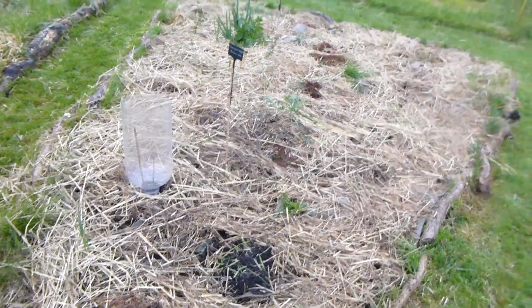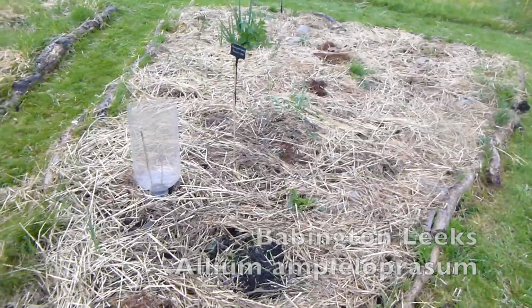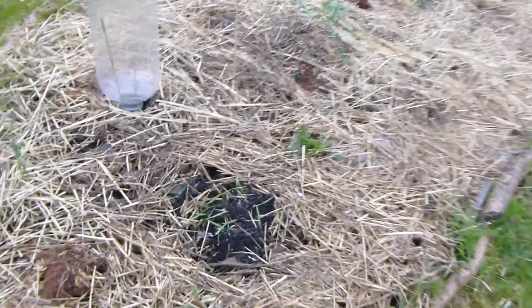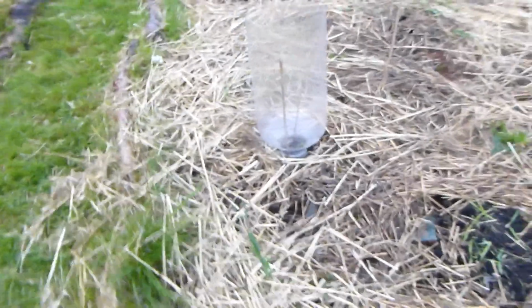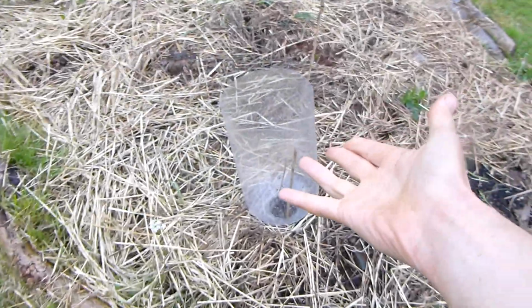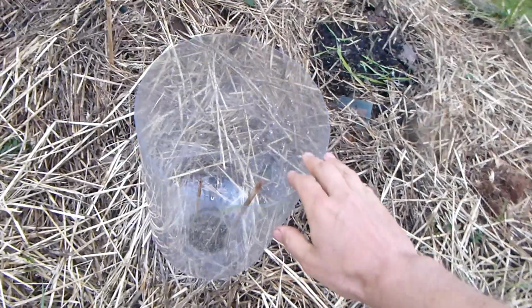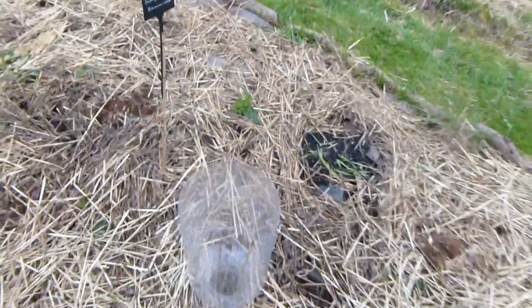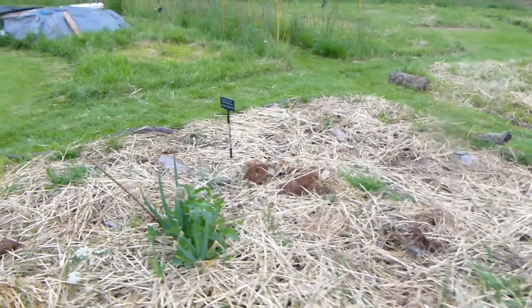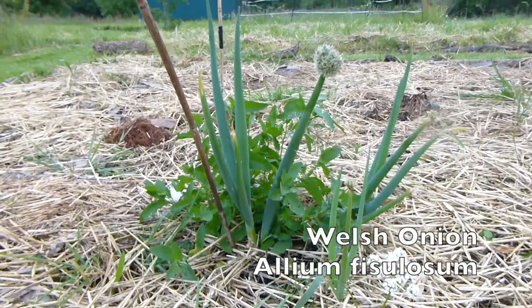I mean, I would love to have bought 30 Babington's leeks and planted them all over the plot to get it going, but I could only afford 6 seeds. So there they are, just there. Perennial leeks. And this old beer casket with the bottom cut off is making a very good cloche to protect this lone Babington's leek from the ducks and collect rain as well. The Welsh Onions I planted last year are doing particularly well there. Look at these perennial onions.